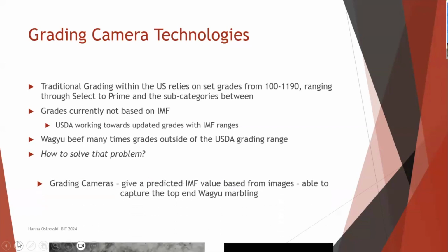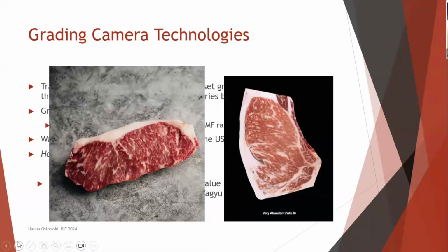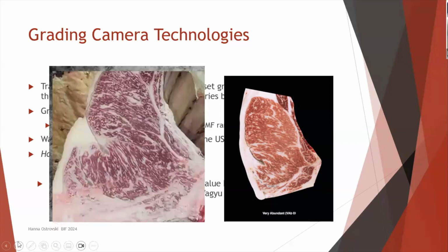So on your left is a traditional full blood strip, something that's very common in our industry. And on the right is the highest prime grading of USDA. So the highest prime grading is kind of our average, what we see in full blood. But then we see these crazy guys. You can see this is way out there, and that top grading range doesn't really capture that. We really want to know who these guys are, right? So these camera grading technologies have been great in identifying those.